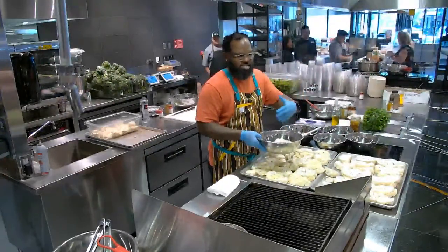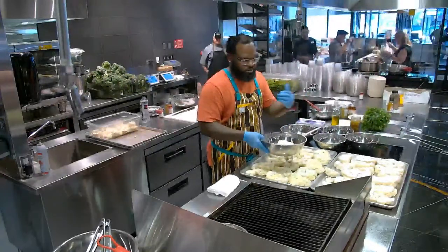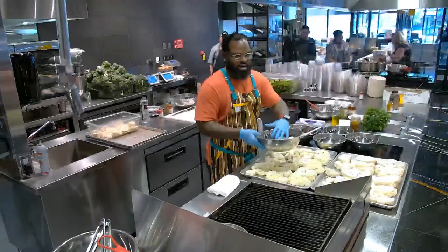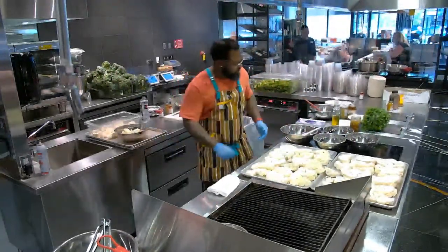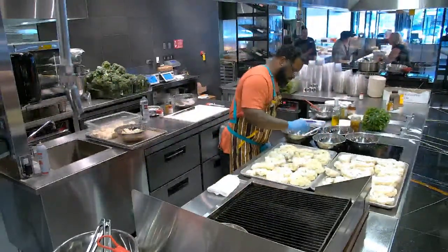If you know Kansas City barbecue, they take the deckle off the beef, chop it up, toss it in a little bit of barbecue sauce, and make little nuggets out of it. So instead of using beef, I'm using cauliflower. I'm going to do cauliflower burnt ends on there as well. I'm going to season with a little bit of salt and pepper.